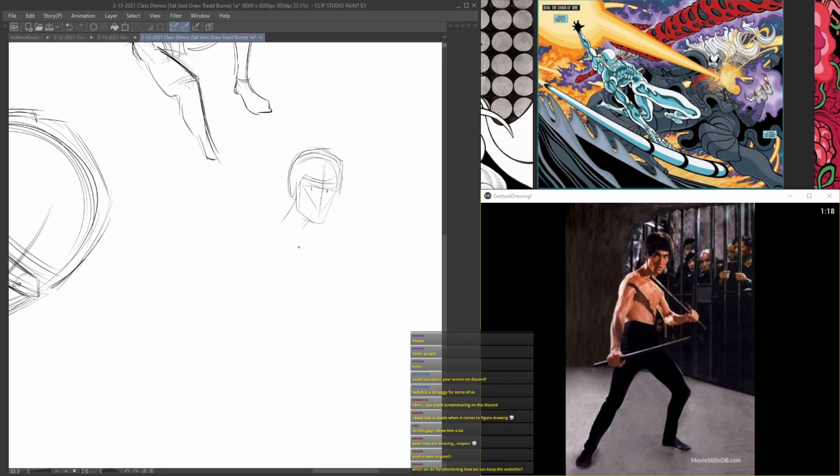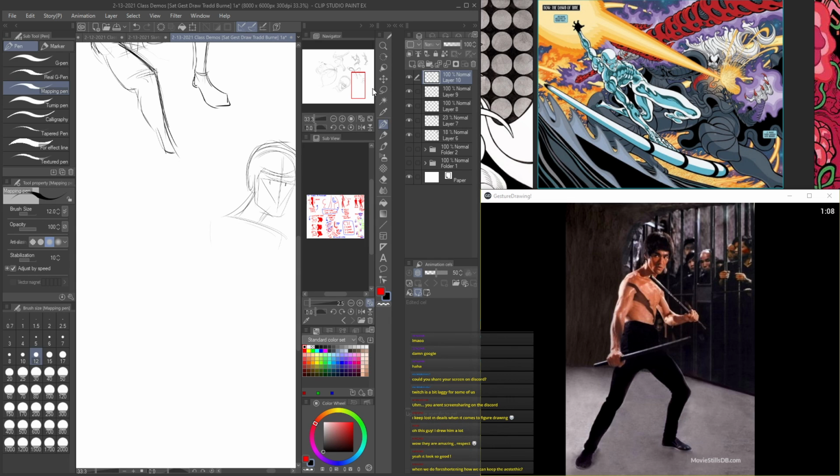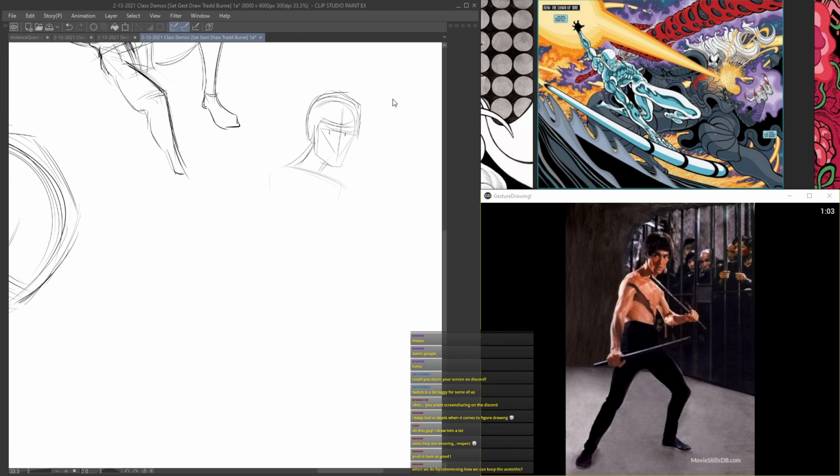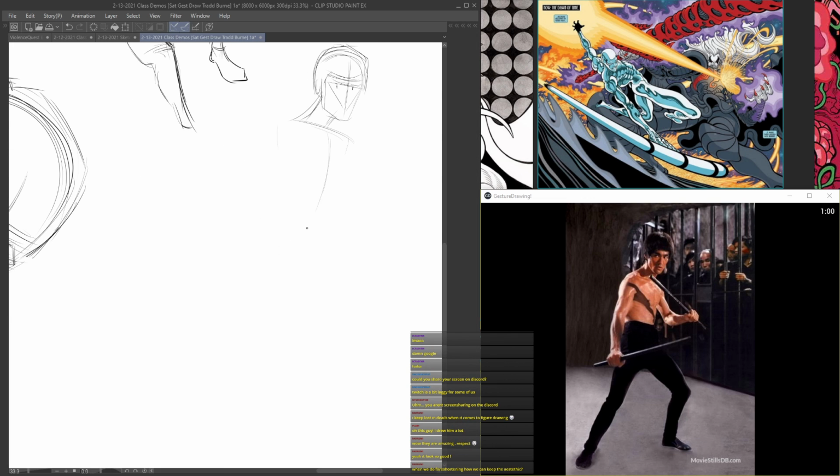When we do foreshortening, how do we keep the aesthetic? Well, you don't usually. I mean, it depends. The volumes in your foreshortening are one of the important things to keep. You want to be aiming to get the foreshortening on model with volumes. It can be as rough as you need it to be when you're roughing something and trying to solve a drawing problem, but you want to shape it in the direction of being on model with the volumes of the character, the volumetric space that the character occupies.